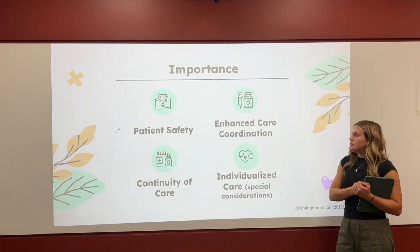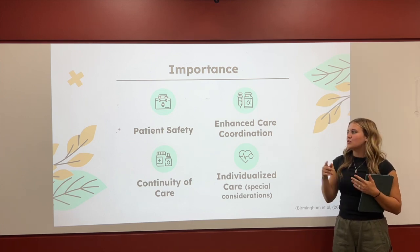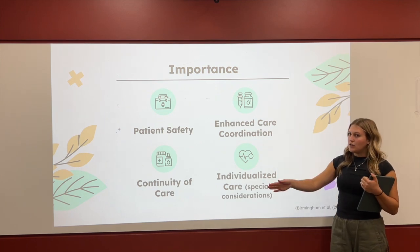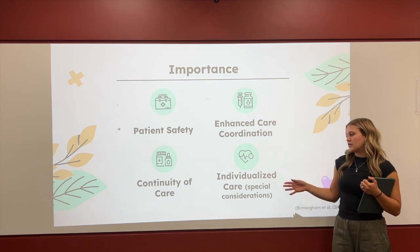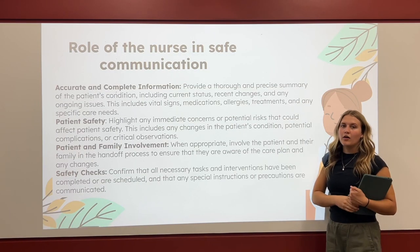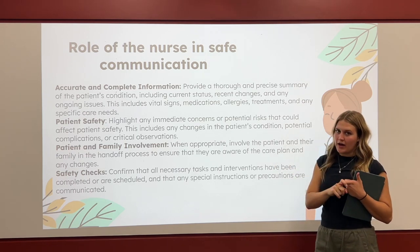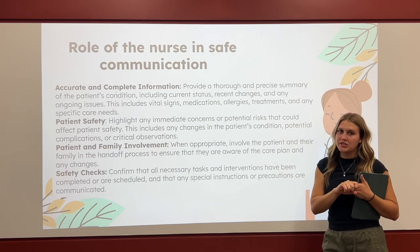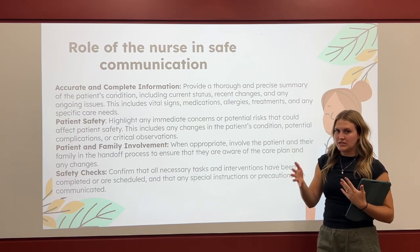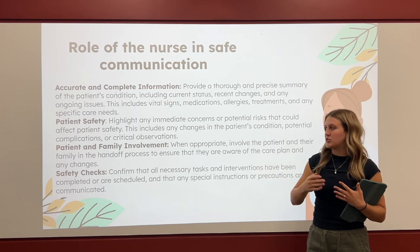We kind of already talked about this, but the importance of handoff obviously includes patient safety, enhanced coordination of care, continuity of care, and then individualized care, so like those special considerations that we were talking about. And then obviously the nurse's role in safe communication is giving accurate and complete information, so give a good report that's thorough and gives all the details that they need. It's not a time to gossip or give irrelevant information.